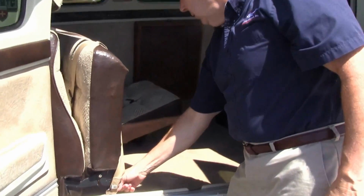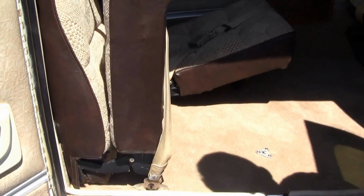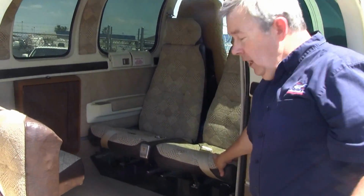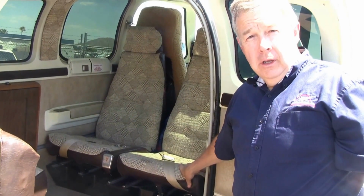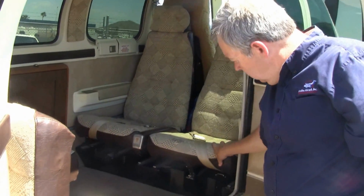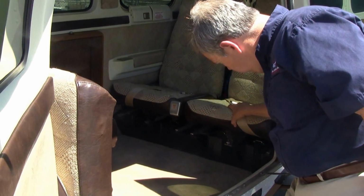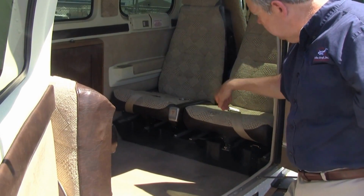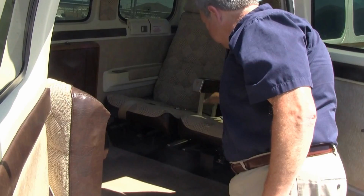In addition to that, if you want to remove the seat, you've only got two little pins that you pull on the seat track, and you don't need any tools. Also, if everybody wants to face forward, you can reverse the center seats and turn them around forward facing. Again, you don't need any tools. You have pins on the seat track that you can pull, and this seat slides out. This seat goes on this side, and that seat goes on that side, because of the armrest in the center.